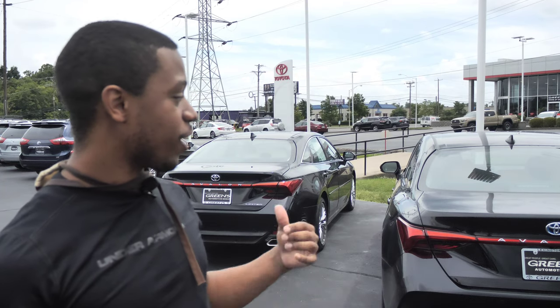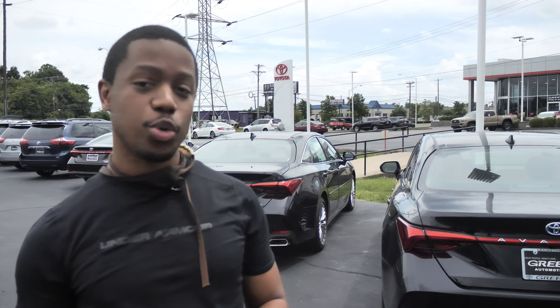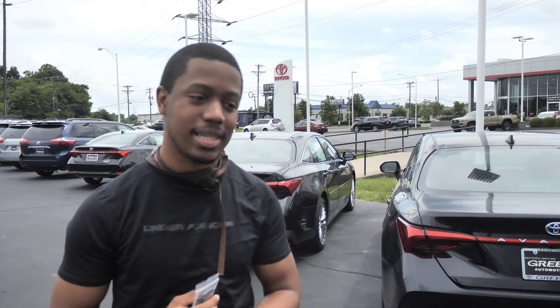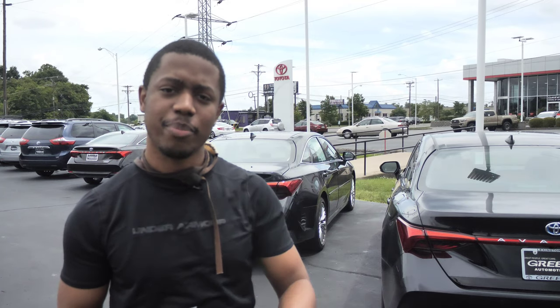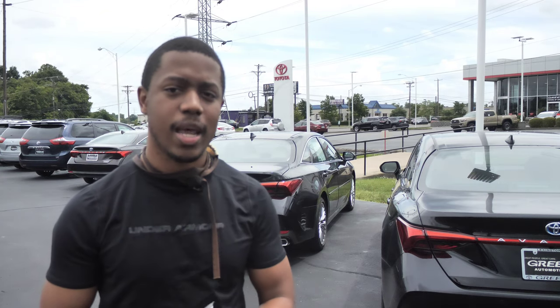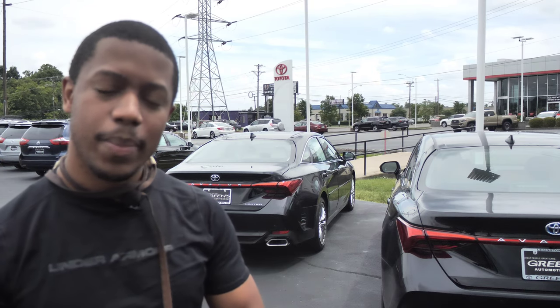So right now we are currently at Green's Toyota of Lexington, and they have allowed me the key to their 2020 Toyota Avalon Hybrid, which has the JBL premium system inside. Me personally, I've never heard a premium factory system. We all know that all cars come with stereos and they're usually not too good. But when you spend a certain amount of money, you start to step into the premium audio world. So I'm here today to step into the Avalon as well as one other vehicle, and we are gonna listen to the JBL system together.